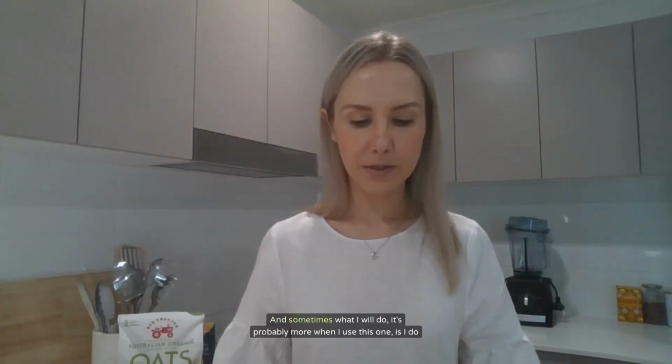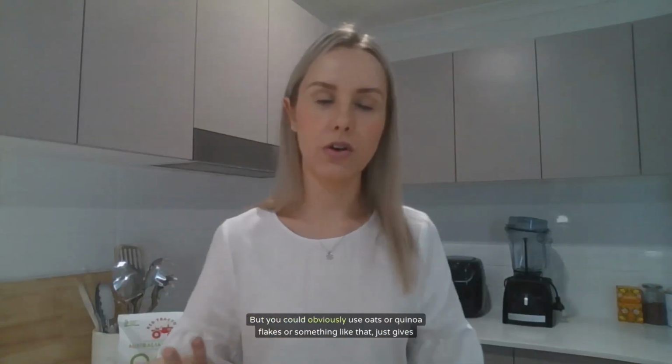Yeah. And sometimes, probably more when I use this one, I do mix in a little bit of oats as well, because especially on those mornings where I'm feeling like I need something a bit more substantial, the oats bulk it out a little bit more. Obviously oats or quinoa flakes just give it a more muesli-like texture.